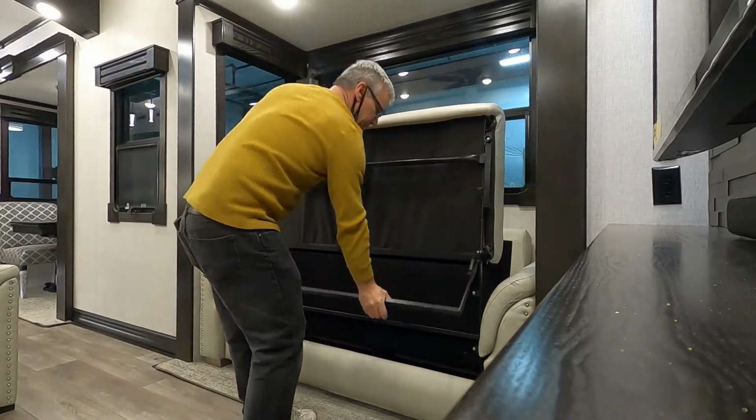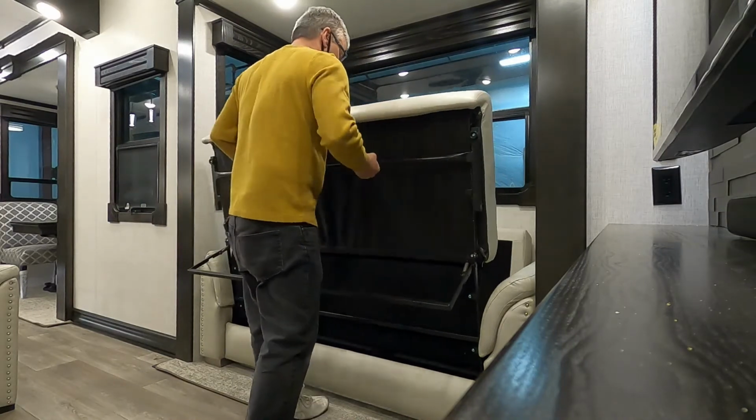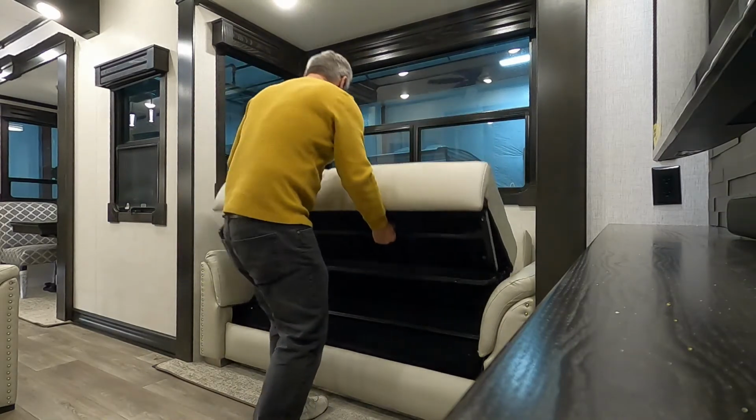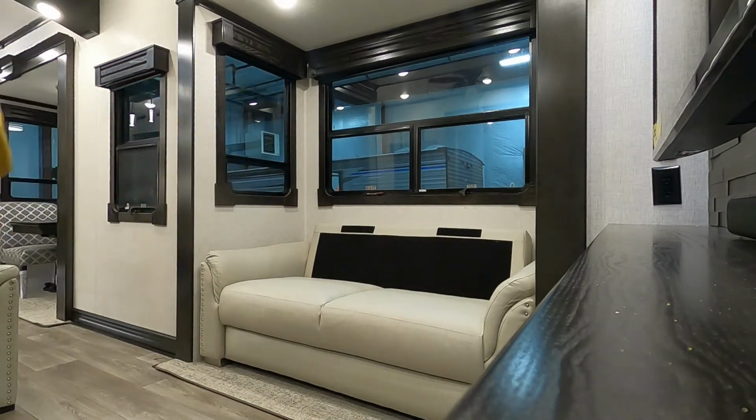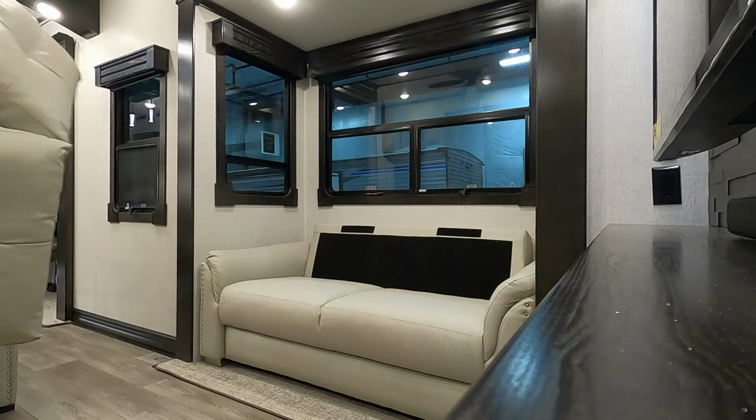Bring this leg down. Bring this leg down. Under there. And return your back cushions.